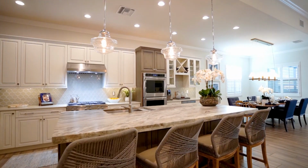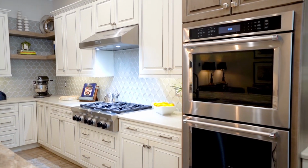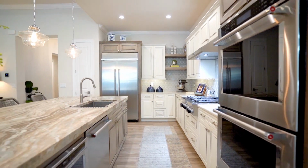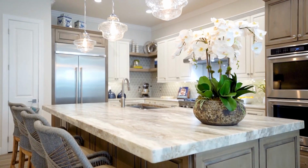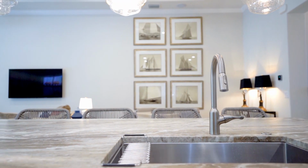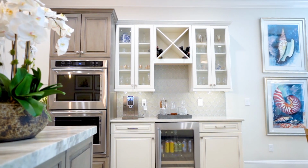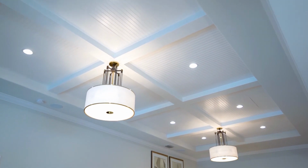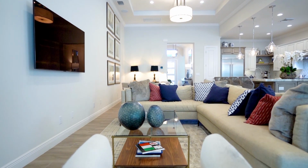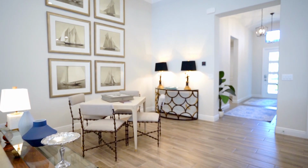The kitchen is a chef's delight with 42-inch upper cabinets, slide-out drawers in all base cabinets. Upgraded KitchenAid appliances include a built-in 42-inch fridge, double convection ovens, and honed fantasy brown granite surfaces. Additionally, the home features smooth museum-quality finished walls, Kohler Purist faucets, and integrated Sonos ceiling speakers, both indoors and out. All lighting in the home was sourced from Curry and Company.